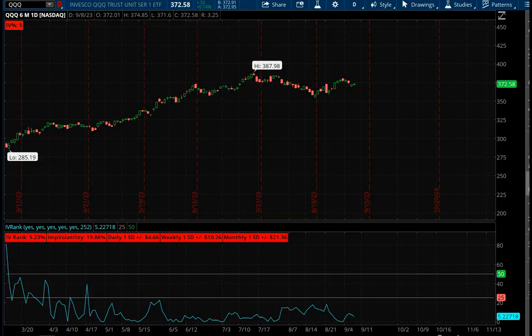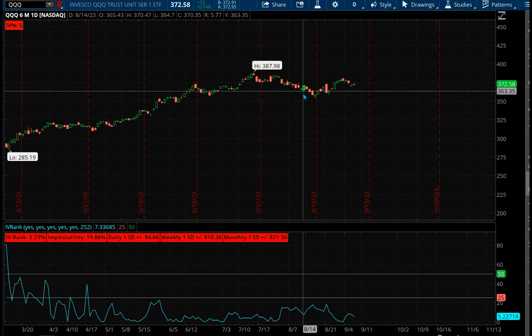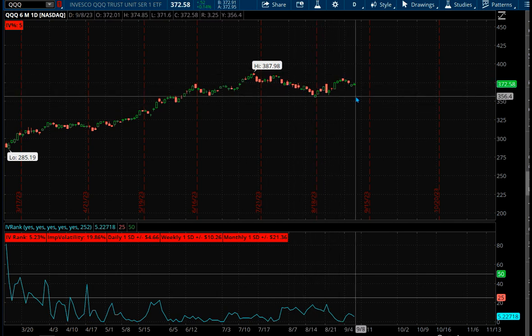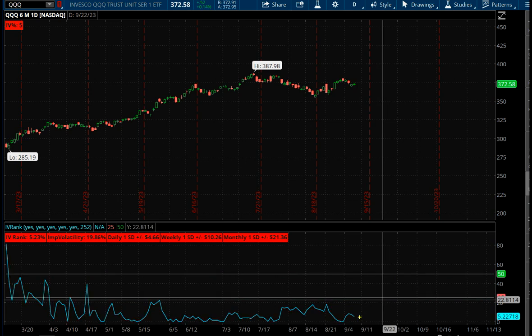So if we go to Q, the NASDAQ, similar looking chart as always. It's always pretty close usually to S&P 500. Same scenario, down, up, down. And again, volatility has spiked a little bit over the last few days. And this rank is also 5.